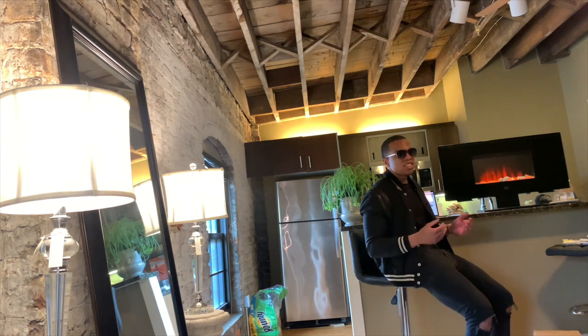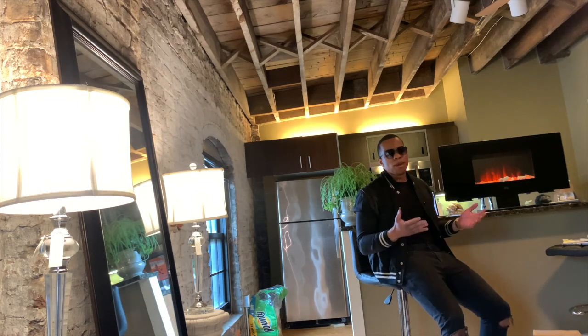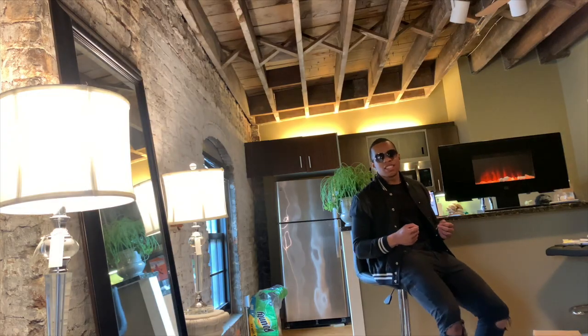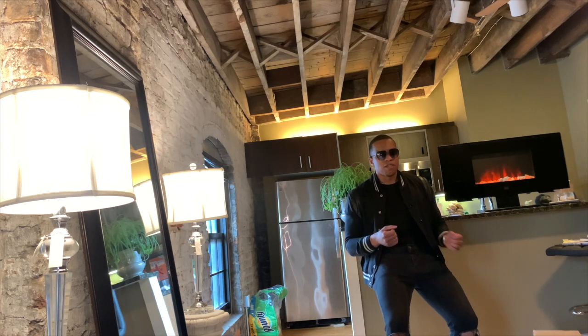But I do encourage you to check out the sales on Neiman Marcus, Saks Fifth, and other websites that carry some of these major houses in the fashion industry. They do often have end of the year sales and end of season sales where you can find deals just as I did on these lovely boots.